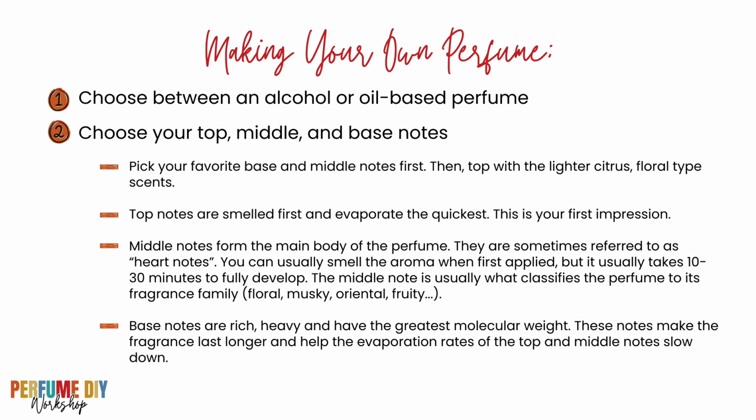First of all, you need to decide if you want to do an alcohol-based perfume or an oil-based perfume. If you want to make a perfume as a rollerball, you can totally do that, and your carrier would be something like fractionated coconut oil. Or you can do a spray with an alcohol base. I've got vodka here, but there's even perfumers alcohol you can find on Amazon. Some people like using rubbing alcohol, but you want a high alcohol content and one that's not flavored.